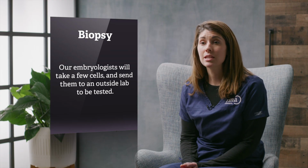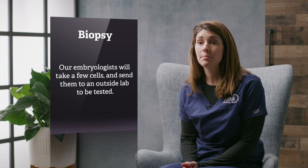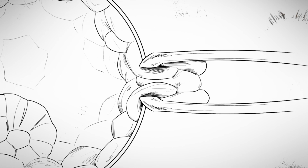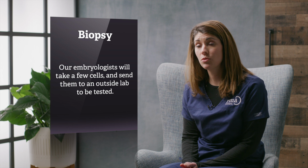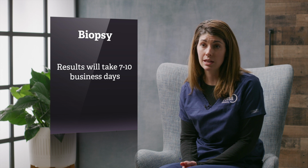Now, how this test takes place is that any embryo that makes it to a blastocyst stage will be biopsied, meaning that our embryologist will take a biopsy of cells from that embryo. The embryo will then be cryopreserved and stay in the IVF lab at King of Prussia, but the biopsy cells get sent to the genetics lab for chromosome testing. Those results take about 7 to 10 business days to get back.